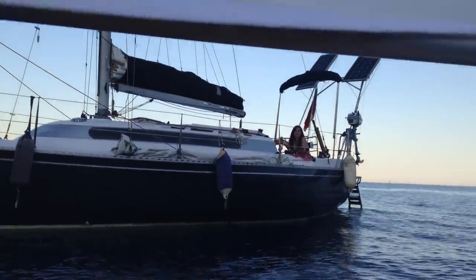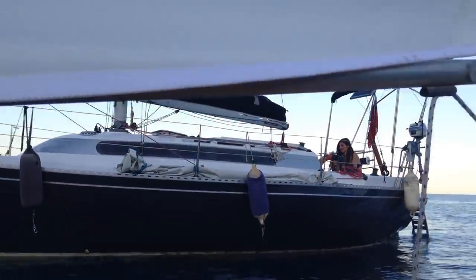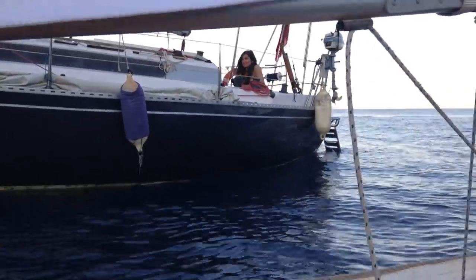This is the equivalent of multitasking for me. I'm trying to control the sail. I've got my foot on the tiller and I've got my hand on the camera. I'm also speaking, so actually, wow. Well done, Chris.